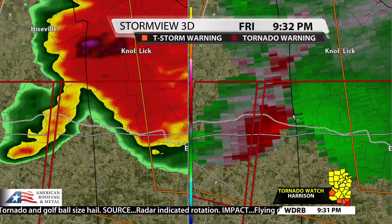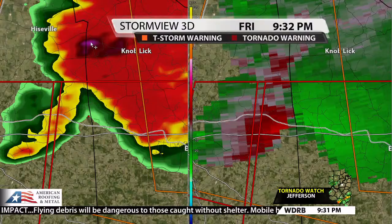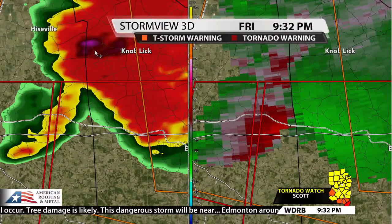Knoblich, you are looking at the potential for some of that golf ball sized hail. Those purples indicate the fact that you could see some hail. We're looking at about 65 dBz. So this is sending a very strong echo back to the radar, telling us that there's some larger hailstones suspended within the updrafts of this thunderstorm. And at some point, those updrafts can't keep those hailstones up there long enough because they get too heavy, and gravity does its work, takes it all the way down to the ground.